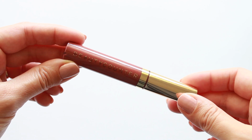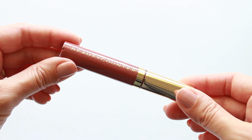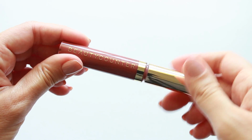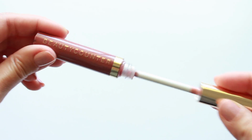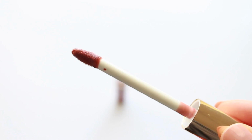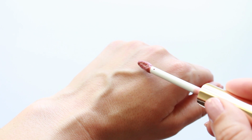Finally, we have a lip gloss. If you watch my previous video about Beautycounter makeup, which you can find in the upper right corner of this video, then you'll know that their lip gloss formula is my favorite. It offers great shine, but it's not sticky, and it keeps my lips moisturized, which is everything that I want from a lip gloss. It comes in many flattering shades, and I chose the color Rosewood, which is a neutral mauve nude. That's sort of your lips but better type of color.